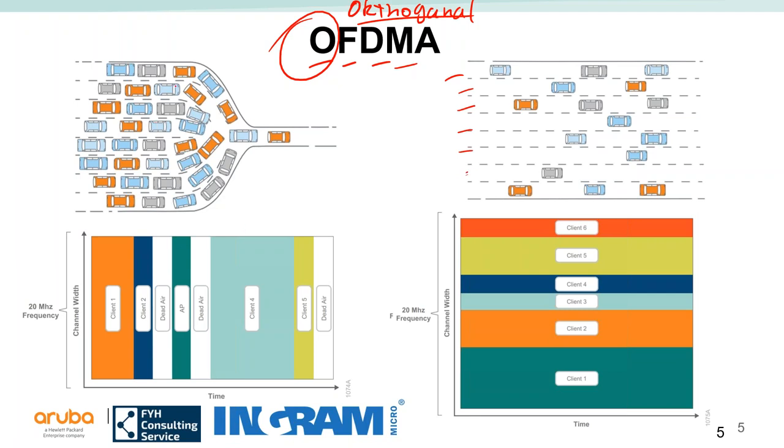Why? Because in the previous version of Wi-Fi, you had a lot of devices trying to transmit, but only one could transmit at a time. Whenever your access point had one transmission opportunity, it was for one device at a time, because it was not completely multiplexing the transmission and reception. Okay, so if you want a more technical deep dive, I will just give you this concept.